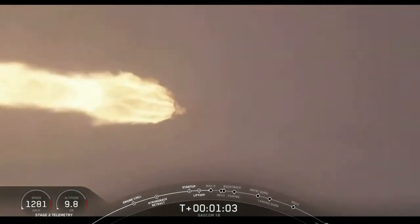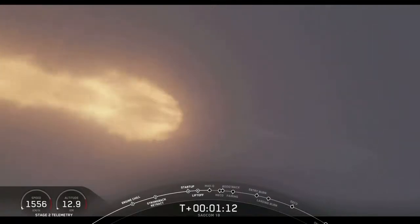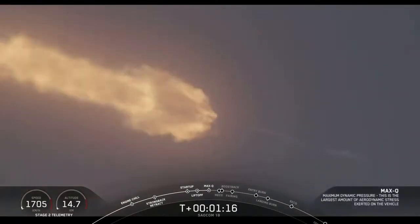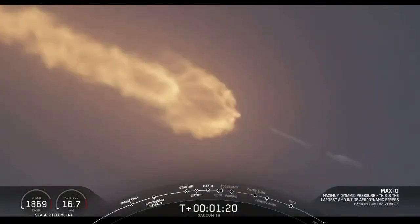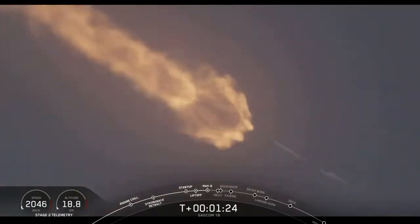Vehicle is supersonic. Vehicle has reached maximum aerodynamic pressure. You've heard it. We've reached max Q. At this point, the loads in the vehicle become less and less as the atmosphere gets thinner. We're now able to throttle those Merlin engines back up.